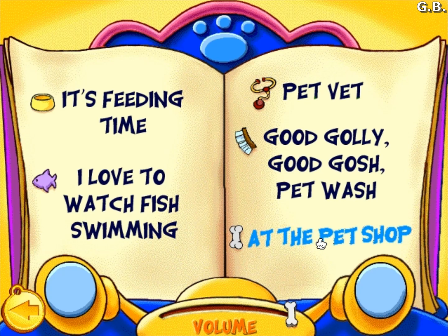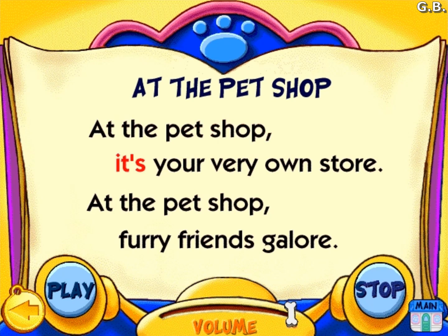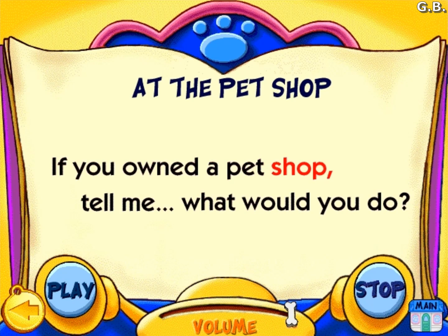At the pet shop. If you owned a pet shop, tell me, what would you do? Would you fill it with cuddly critters, like a wonderful wacky zoo? At the pet shop, it's your very own store. At the pet shop, furry friends galore. Get the animals ready, cause it's open new day. There's so much to do, so get on your way. At the pet shop, furry friends galore. At the pet shop, it's your very own store. If you owned a pet shop, tell me, what would you do?